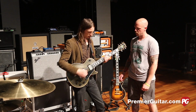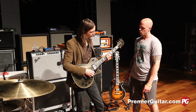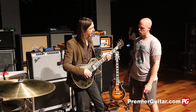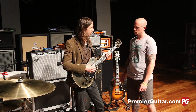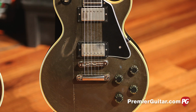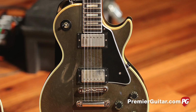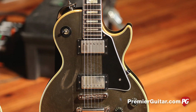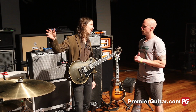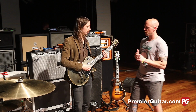And pickups? I recently became a fan of the Lawler Imperials. I have the Imperial high wound in this guy, and then the neck is a standard Imperial. I recorded last year or so, and I used this guitar, which had those Tim Shaw pickups naturally. It just sounded so warm with the lower output pickups that I changed all my pickups out of the high gain market and down to just vintage style, and I'm really happy with it.